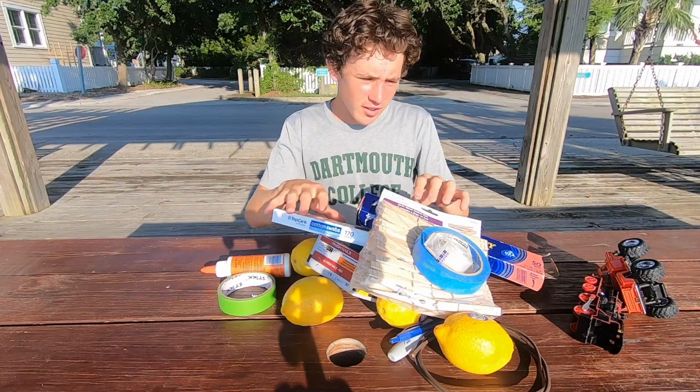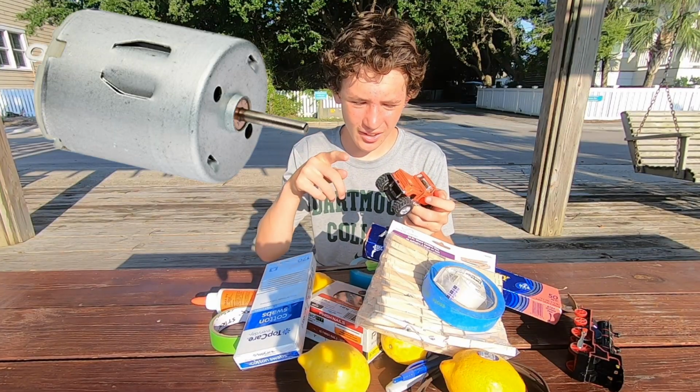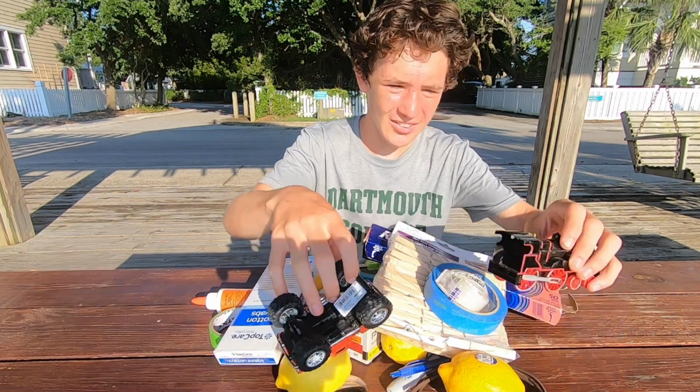Okay guys, so it's finally time I tried to build this robot. They didn't have those turny things, I don't even know what they're called, so I'm just gonna use the car axles, something like that. And look at this thing.